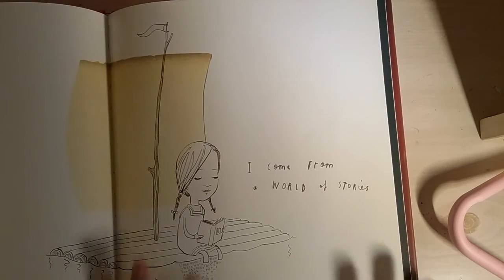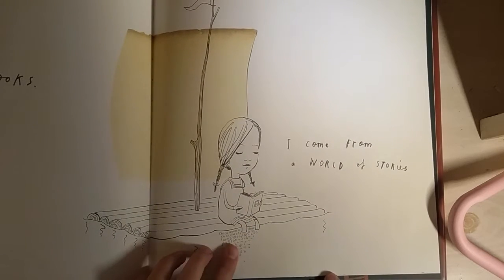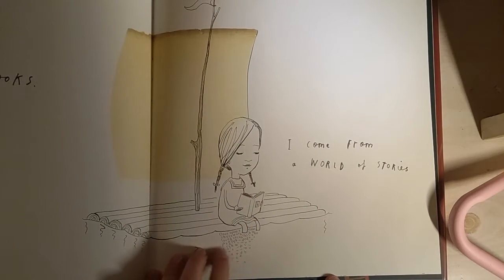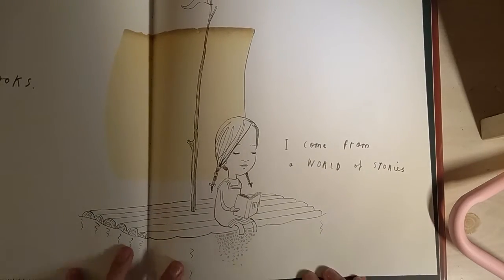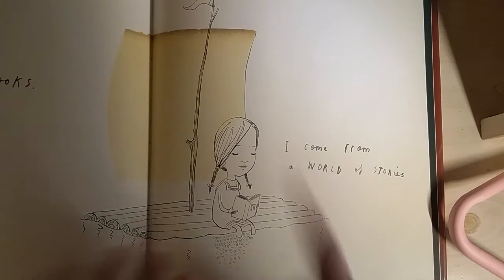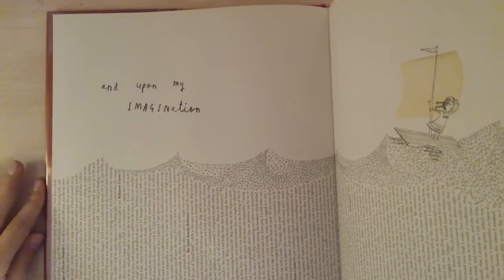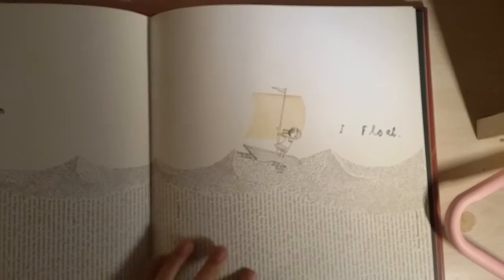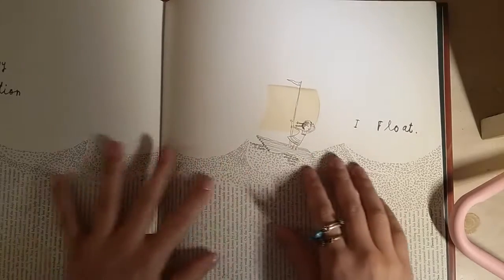So over here you can see the little girl, and her legs are fading into these words, and it says, once upon a time there was a blah blah blah. All the words are going down, and then there's her raft. And as you can see, it's made out of paper. It says, and upon my imagination, I float. So there she is, and all of the letters are mixed up over here.